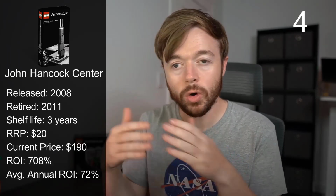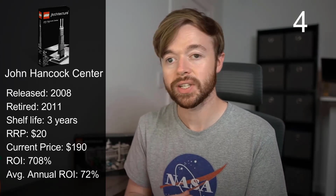Moving on now to number 4, and we have the John Hancock Center from Chicago. Set number 21001. This is another older set and another one with a low number of pieces in it. This one had 69 pieces at a retail price of $20. So this had a price per piece of 29 cents. Now this is the oldest set on this list. It released in November of 2008 and it retired in November of 2011. So it had a shelf life of around 3 years.